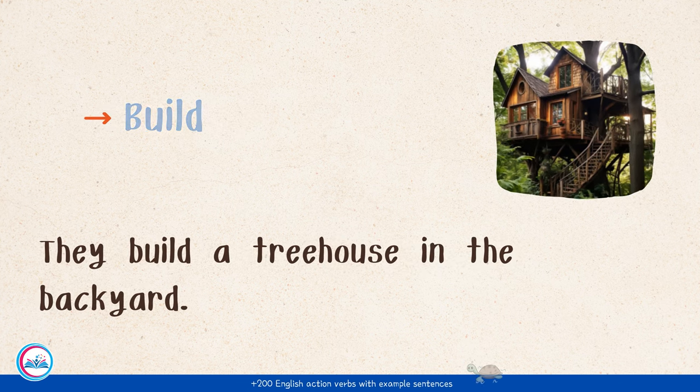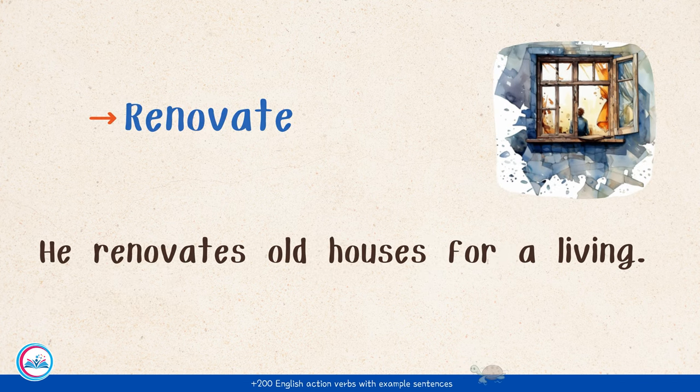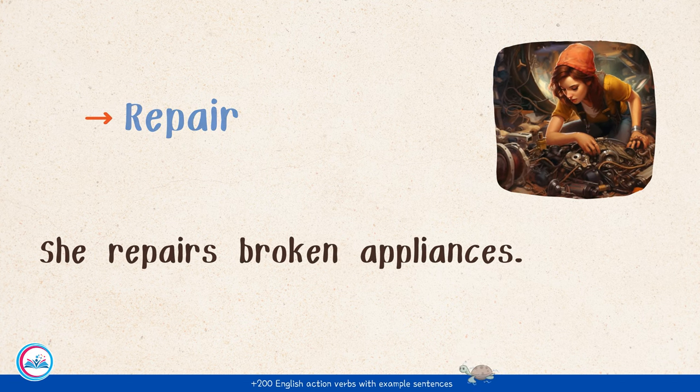Build. They build a treehouse in the backyard. Renovate. He renovates old houses for a living. Repair. She repairs broken appliances.